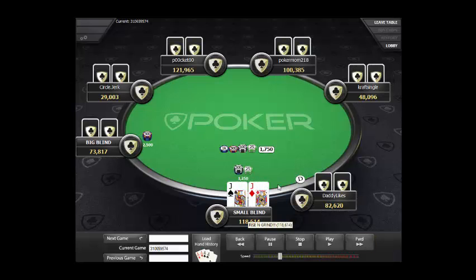Rise and grind right here with pocket jacks on the small blind. The blinds are 1,250 and 2,500, and obviously, I have a lot of chips, 120,000 more or less, which is almost 50 big blinds, 48 big blinds.